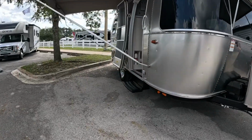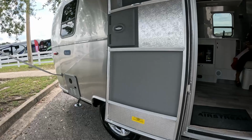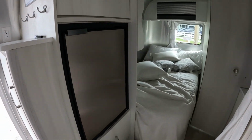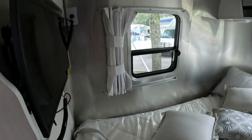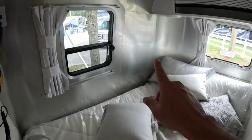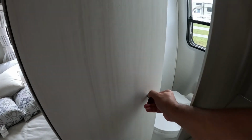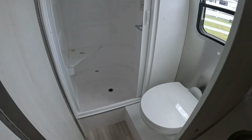Another Airstream. Small Bambi Airstream. He has a bedroom, small fridge, and a bed with a TV. I like the way that goes around. Right next to it is a shower and a toilet. A little too close for comfort.